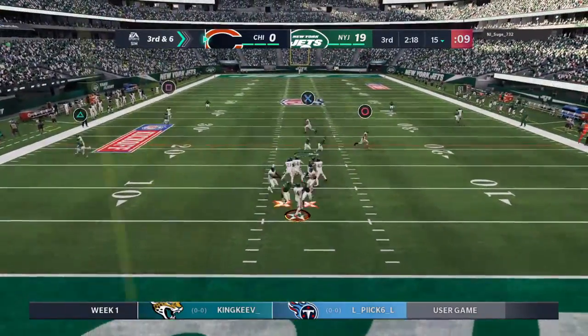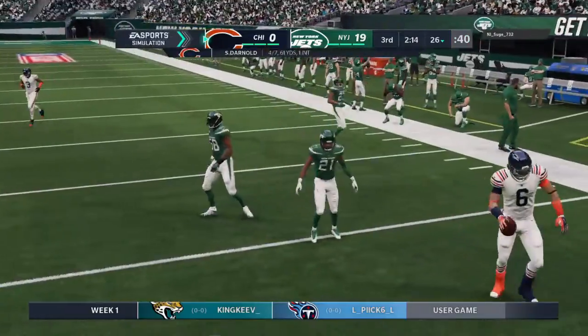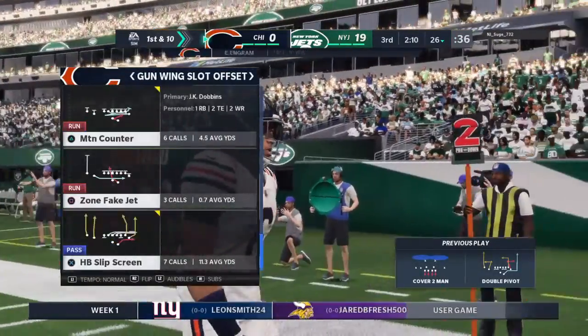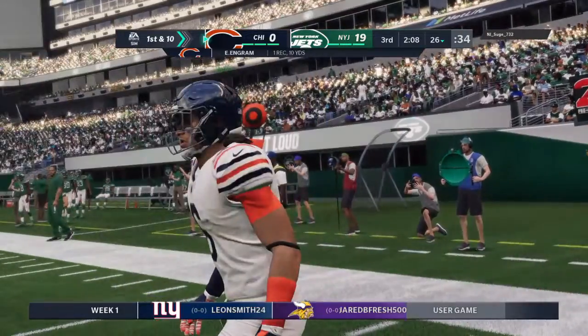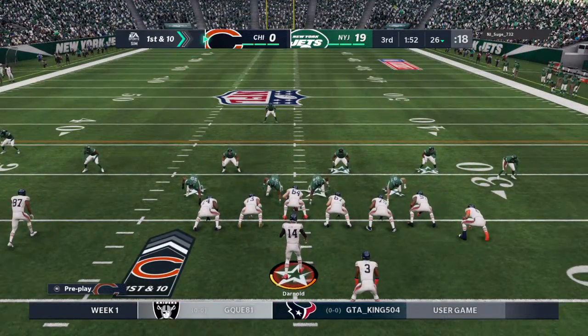Throwing here on 3rd down, Darnold. And Ingram holds it in. And he will have the Bears' first down as they're able to get the 3rd down conversion. First catch of the new season for him, and he picks up the first down.